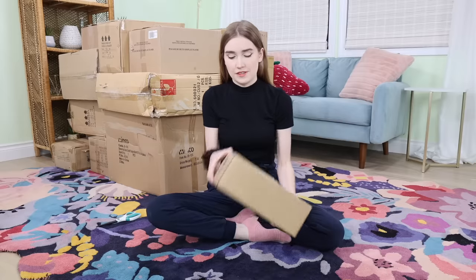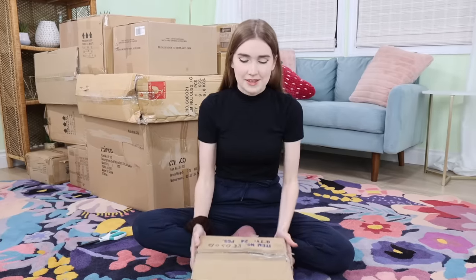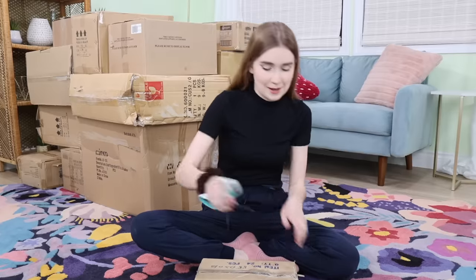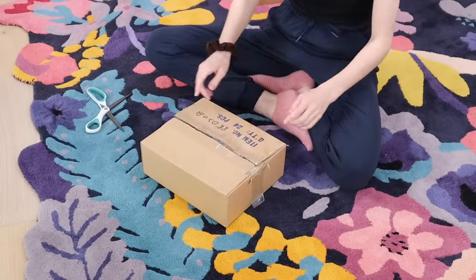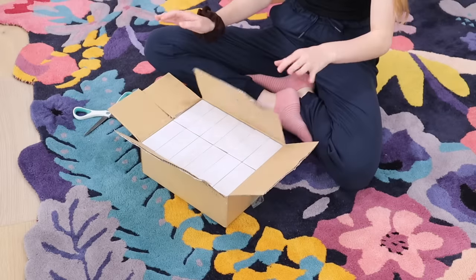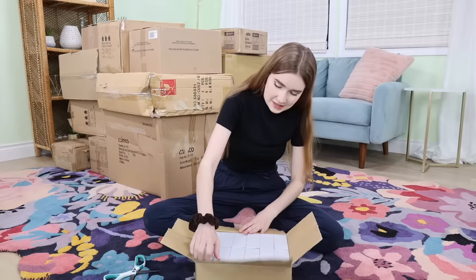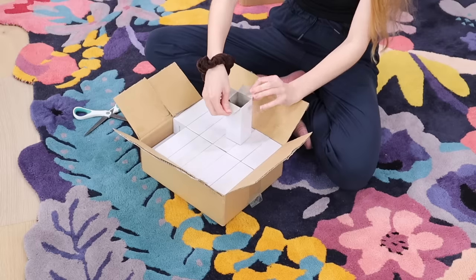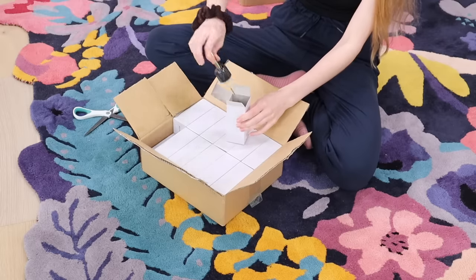I thought we would start with a small package because the best gifts come in the small packages, right? That's what people say. Let's do it. Wait, 24 pieces? Is there 24 things in here? Oh my. There is definitely 24 of something in here. What is it though? I'm not sure. What is this? 24 light bulbs? Is this like a cork? This is a wine bottle stopper, right?